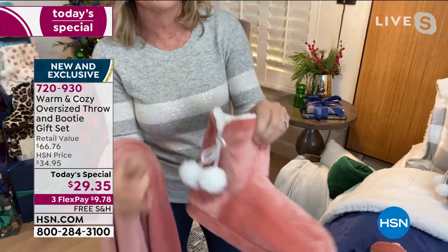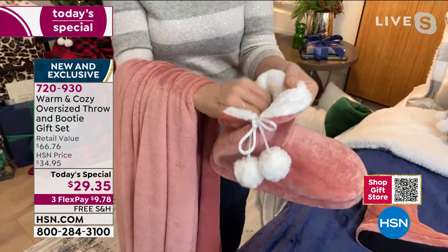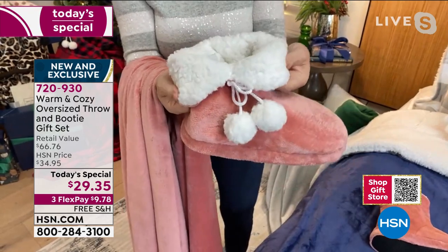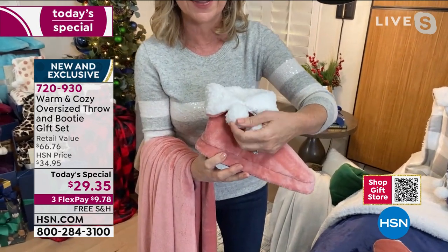It has a nice glimmer to it, but inside is the secret. We did our faux Sherpa inside. It's got a nice, deep, thick pile to it. It's underneath your feet. It's all the way around. And we did give you that slit on the side so you can turn it down and cuff it if you want that lower profile.